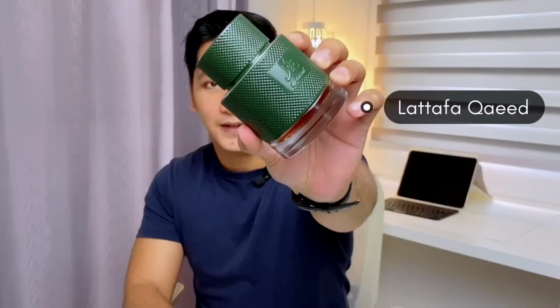Guerlain is a designer brand pa din, just like Dior and Chanel. Pero yung mga perfumes nila are unique and again, borderline niche. This is from Latafa. This is Latafa Kaed. And this one is so niche-like yung scent niya. It's tobacco and woods. It's oud. Basically that. Oud, tobacco, wood. Imagine nyo lang how it smell.